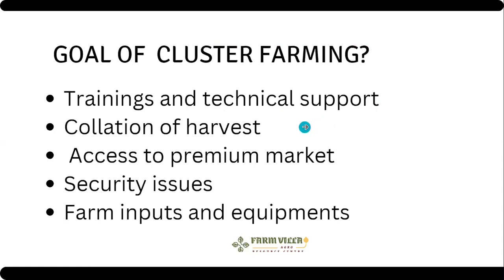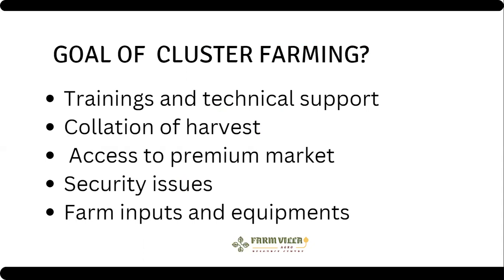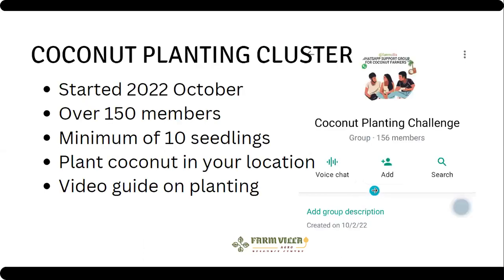Then collation of harvest, just like I told you. If everyone collects and sells, we can sell at a premium price. Access to premium markets, and then security issues. If you're in your area, you can look for some other people in your area and you collect together. Then farm inputs and equipment, like processing. You see all these things processed, they are importing coconut oil, they are importing all these things they are using to produce activated carbon, all of them. We can collect and do those things together, since we all have. If I have 100 coconuts, and 100 people, or 1 million people also have, we come together as a group. And that's the essence of the WhatsApp group, and the essence of the cluster farm.